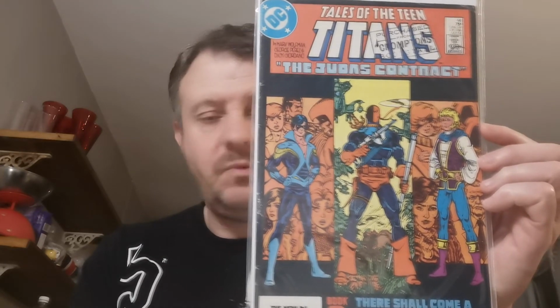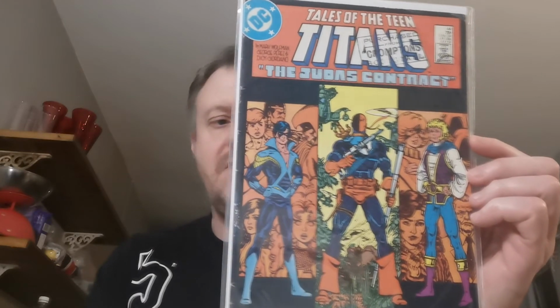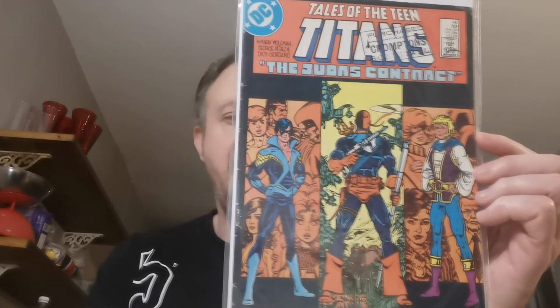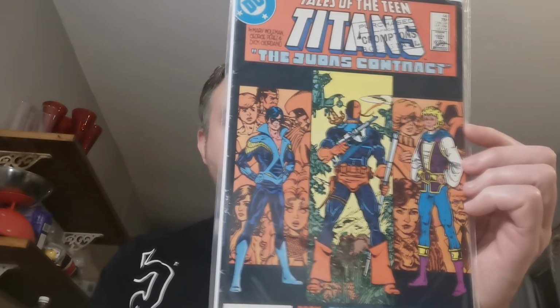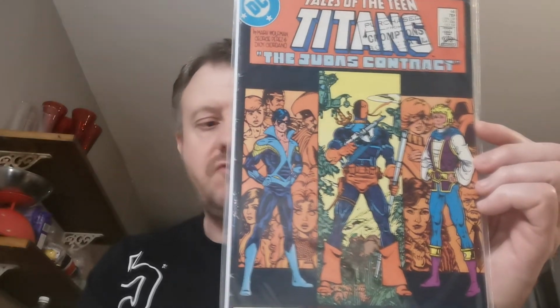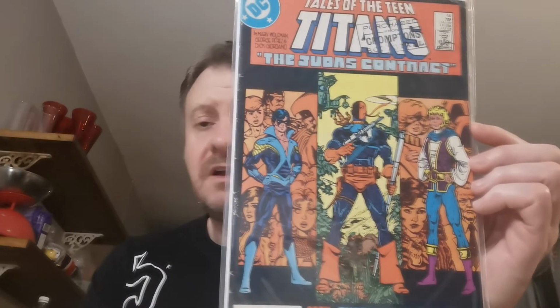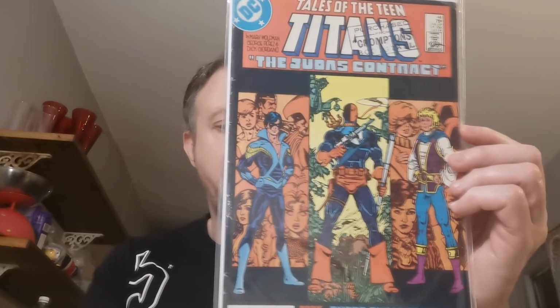Up next, this is a pretty low-grade-ish book. But this is Tales of the Teen Titans, issue 44. We all know the book, guys. The first appearance of Nightwing, who is, of course, Richard John Dick Grayson, formerly Robin. This is where Joseph William Wilson adopts the name Jericho in this issue. The origin of Deathstroke, who is Slade Wilson, of course. The origin of Jericho. That was all talked about in the Titans TV show.